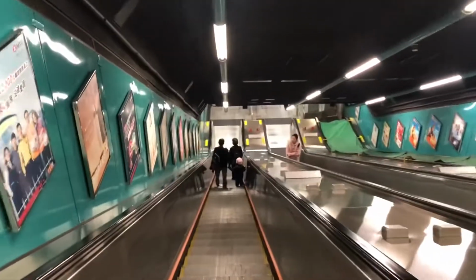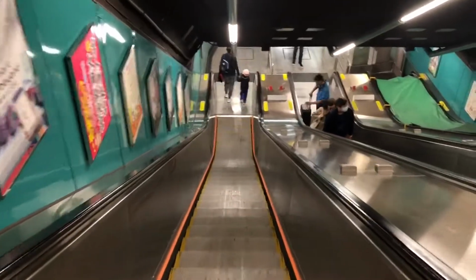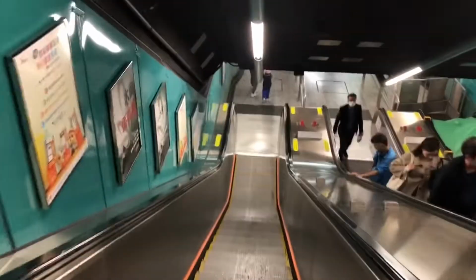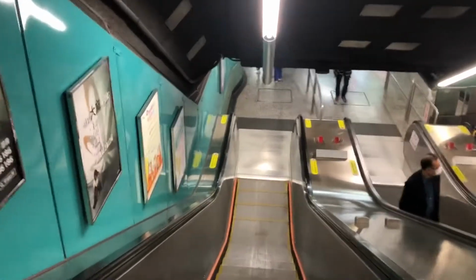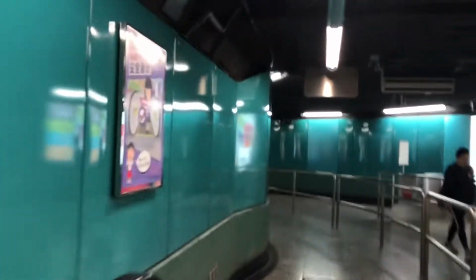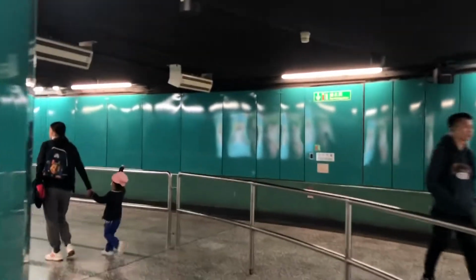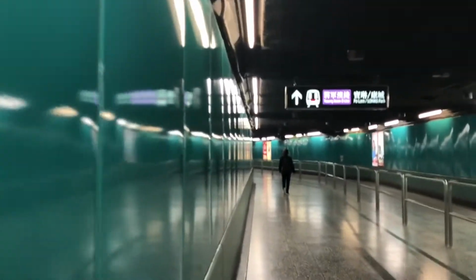Down another escalator. There are actually 3 paths for you to walk between the Island line and Tsuen Wan line platforms, and they're pretty much slightly different in design. I'll show you later on the display map. So, down another floor, and then you're gonna walk this twisty passageway. Like this, turn, and in front of you is another endless maze that you need to walk through to the Tsuen Wan line platforms.